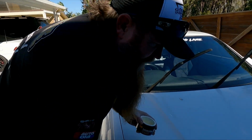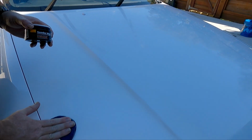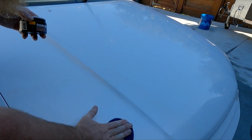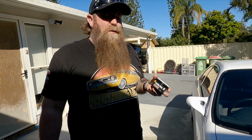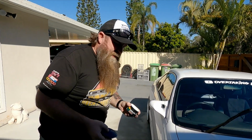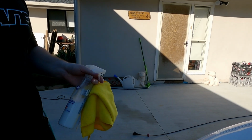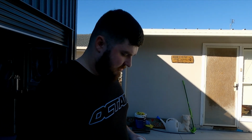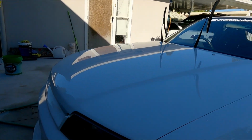Thought you said we weren't waxing the car. Ah, well, it needs a bit of protection, hey? Make it easy to wash next time. Smells nice, doesn't it? Smells amazing. It's like candy, bubble gum, I think. Premium hydrophobic wax from Binder. Okay, a bit of sandal wax, now a bit of hydrophobic stuff over the top, eh? Yep. How's that finish coming along? Coming along pretty good.